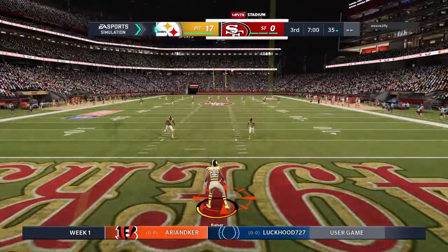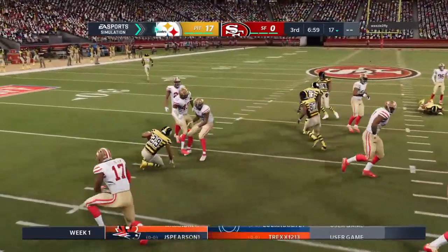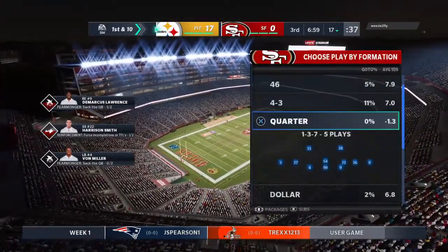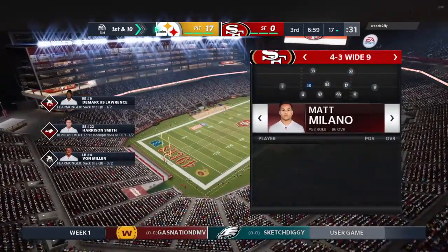We'll see if Week 1 fatigue becomes any kind of a factor as we are back underway in the second half. And he will be brought down here inside the 20. Good coverage as he's dropped at the 17. At their own 17-yard line.